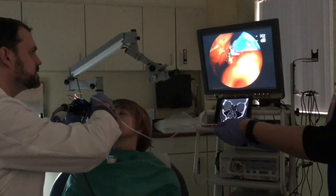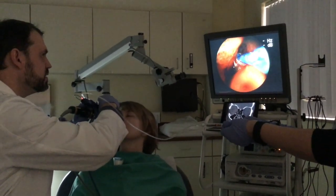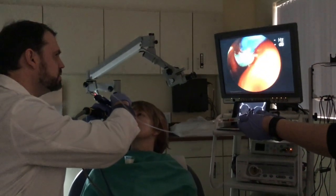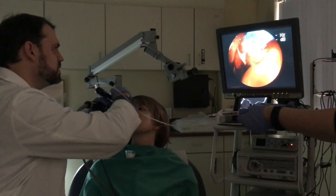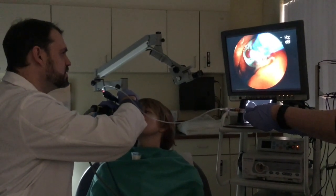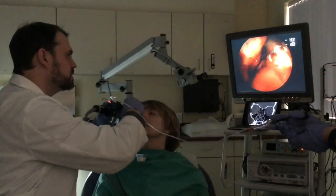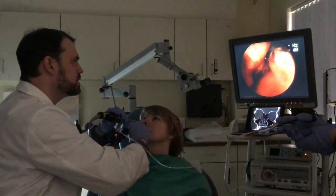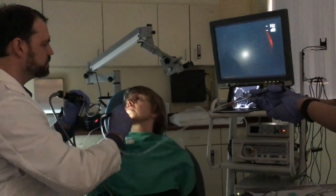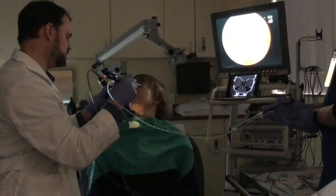Okay, go ahead and deflate. Inflate in the neutral position. Okay, deflate. I'm going to push posteriorly and inflate. Good. Deflate. And pull anteriorly. Inflate. That's good. Come down. So really kind of drop the bottom of this to get it out. So that was it. Did you feel that at all?